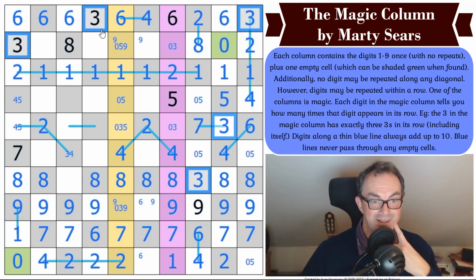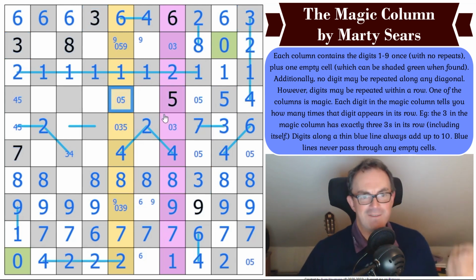I can't do it, can I? You're all chortling away to yourselves. It's so weird seeing these 5s looking at this cell and not being able to do anything with it.